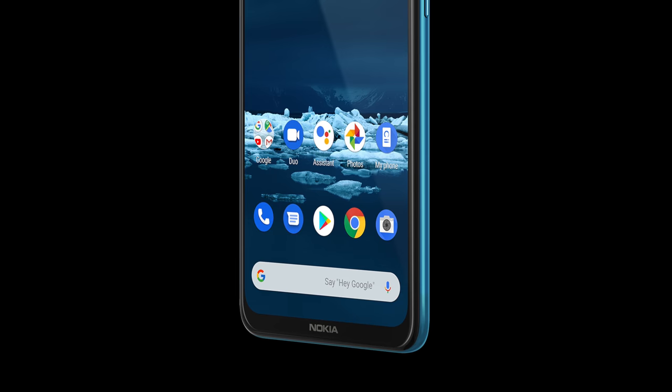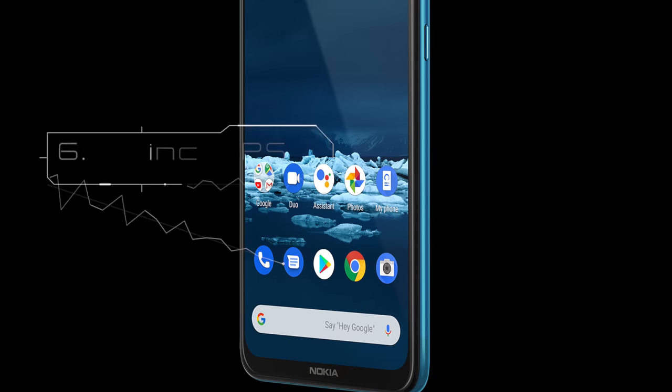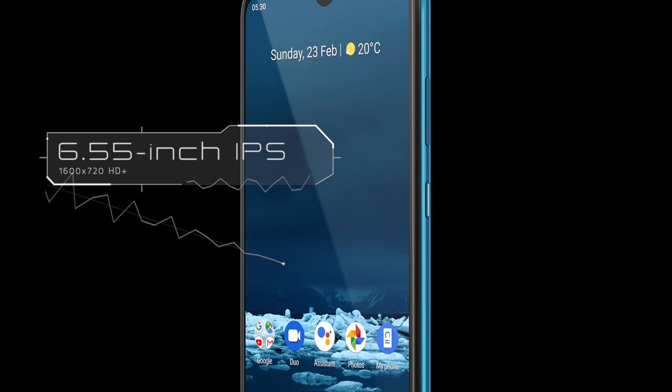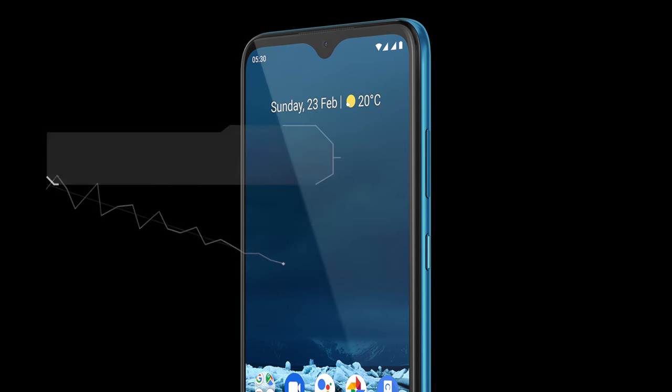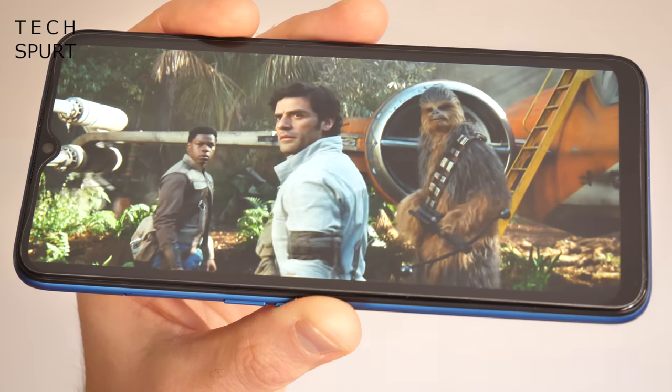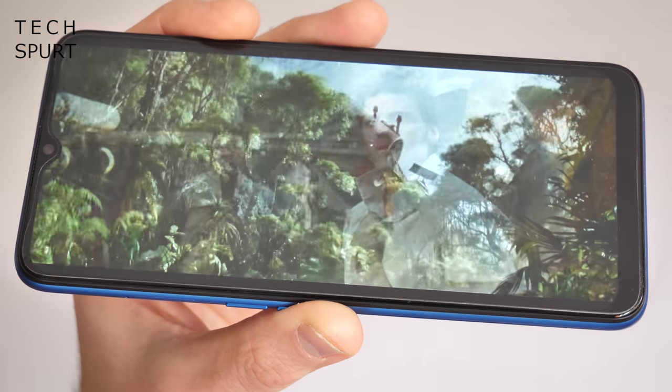Now let's move on to the display tech, and it's a 6.55 inch IPS panel with an HD plus resolution, that's 1600 by 720 pixels. So yes, true, your photos and videos aren't going to be super super crisp, but that's pretty much the same specs as the Oppo A9 2020, which came before it. I fully reviewed that, and you know what, I had no troubles with that whatsoever for a cheeky bit of YouTube or Netflix or something like that.